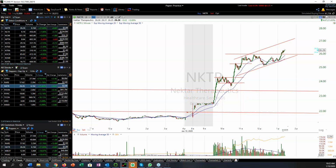Now, I did say in my watch list this morning on Nektar, pops 22.50 and flagging over 22.50, which was this level here, trade to 23.50 and 24. Well, it did trade to 24, but then it far exceeded our position there. I did add to that. Then Nektar, I said stop under 25, through 26, trade to 26.75 and 27, and that's where it looks like it's going.